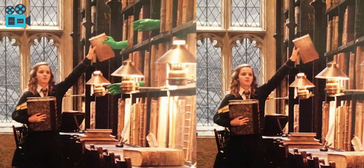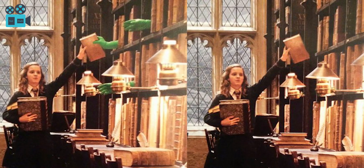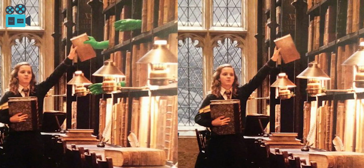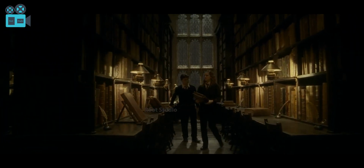And finally, we close with a subtle but delightful piece of movie magic. In the library, Hermione handles a book, and as she returns it to the shelf, the other books magically arrange themselves into place. It's a small detail, but one that perfectly captures the charm of the wizarding world.